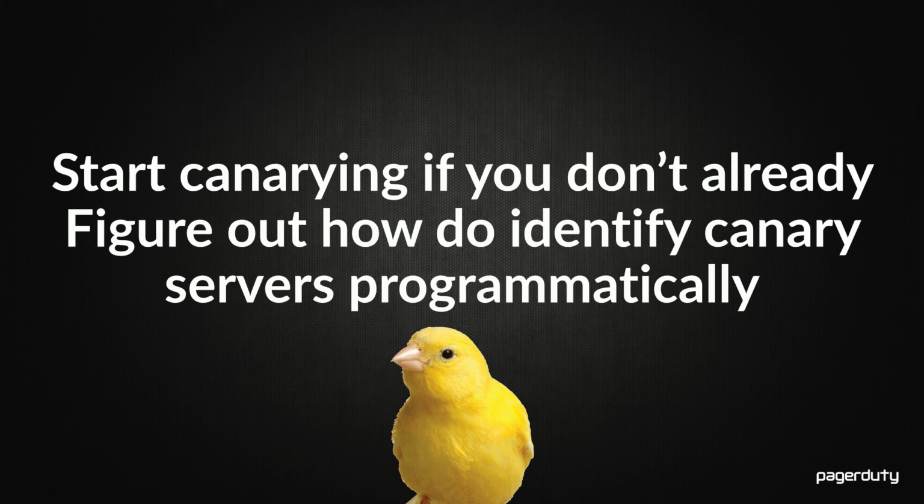If you don't already canary changes, start doing it. It can be a challenge to do because you need to make sure APIs are compatible between revisions. But it's a really good way to make sure things are working. If you already canary, make sure it's easy to identify the canary servers through service discovery or some sort of config file or tagging in Datadog.